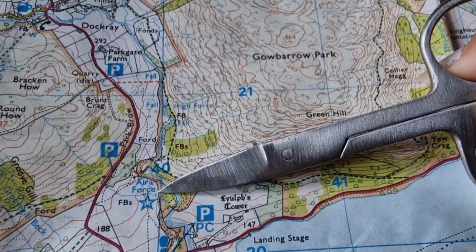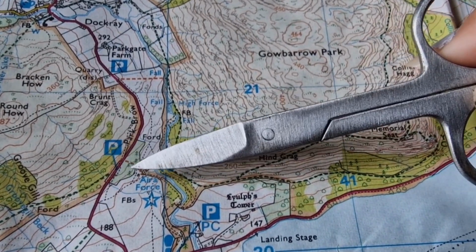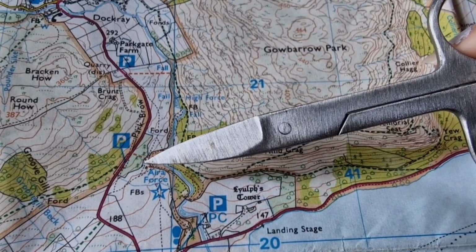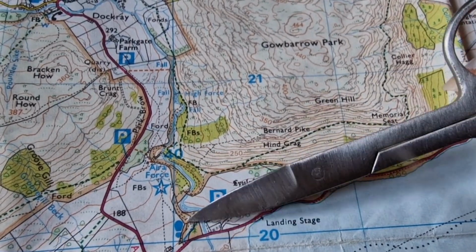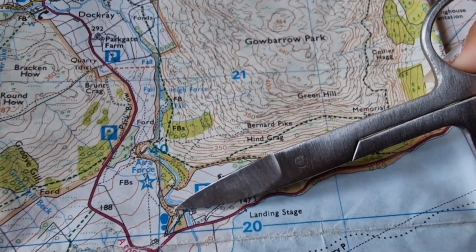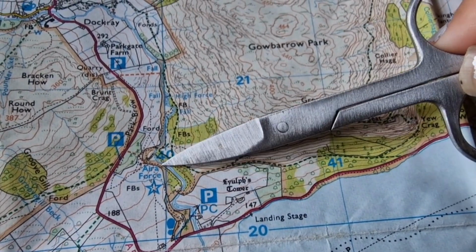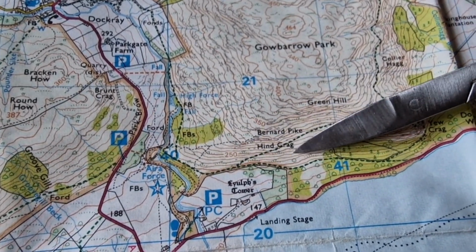Now Aira Force waterfall is down here, so you can alternatively park in the lower car park by the visitor centre, which will be down here. You park low down by the visitor centre, charges apply again, and you would walk up like this to Aira Force and then cross over to go onto this track here.